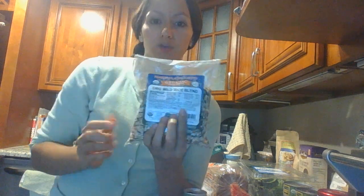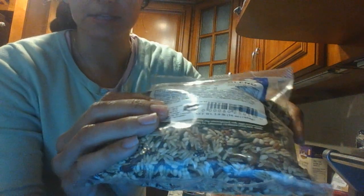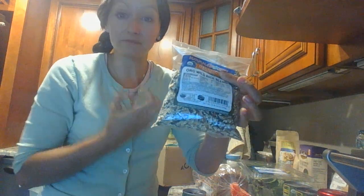So I got wild rice, and that's beautiful. Look at that; it's got 3 different colors in it. Delicious, nutty, full of fiber, super earthy, very filling.